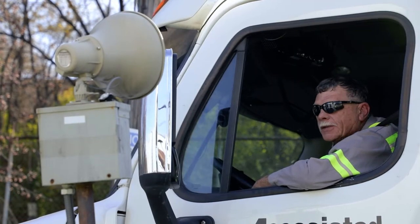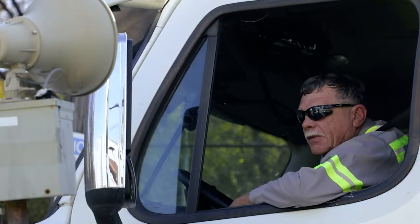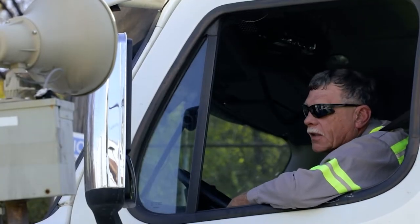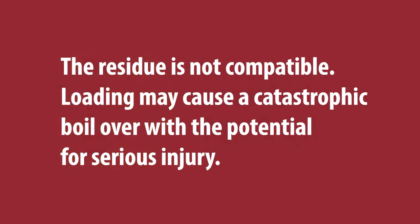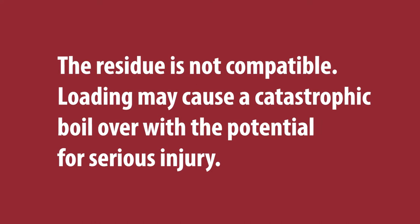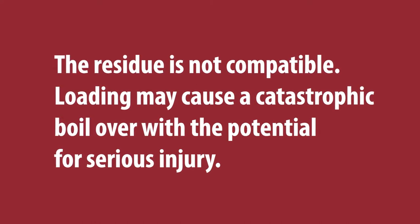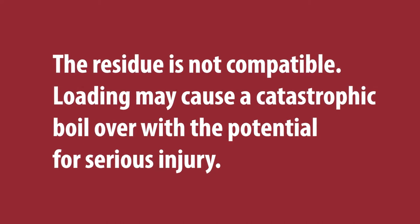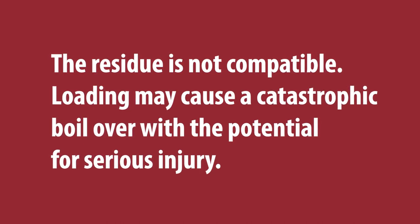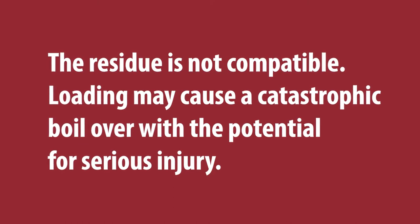If your trailer could possibly have any water in it, or last contained asphalt emulsion or any non-asphalt product, and you're picking up liquid asphalt, stop. The residue is not compatible. Loading may cause catastrophic boil over with the potential for serious injury. Notify your company dispatcher and the person who ordered the load. Move your truck to a parking area and wait for instructions from the person or persons you notified about this.